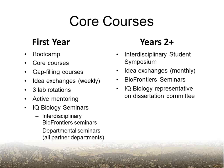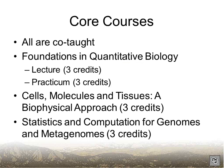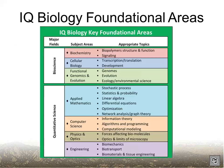It's not just something that's slapped on at the last minute. So briefly, the core courses, all of them are co-taught by 2 professors from different departments. The courses are taken in the fall. The Foundations in Quantitative Biology class is a 3-credit lecture plus a 3-credit practicum that is computer-based. In the spring, they take cells, molecules, and tissues, the biophysical approach, which basically looks at how you measure forces and other phenomena at various levels, say the atomic, molecular, cellular, and tissue levels. Then the statistics and computation for genomes and metagenomes is basically computation in genetics and genomics.